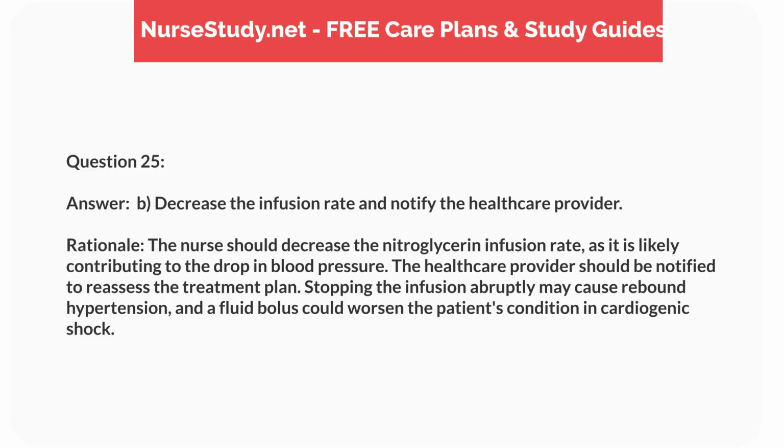Rationale: the nurse should decrease the nitroglycerin infusion rate, as it is likely contributing to the drop in blood pressure. The healthcare provider should be notified to reassess the treatment plan. Stopping the infusion abruptly may cause rebound hypertension, and a fluid bolus could worsen the patient's condition in cardiogenic shock.